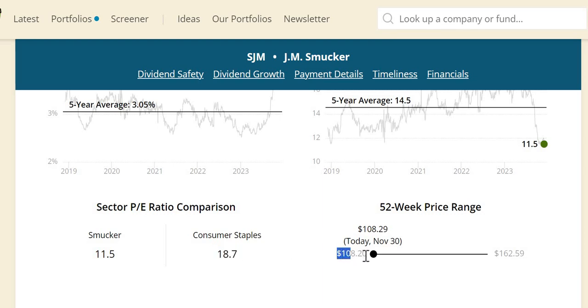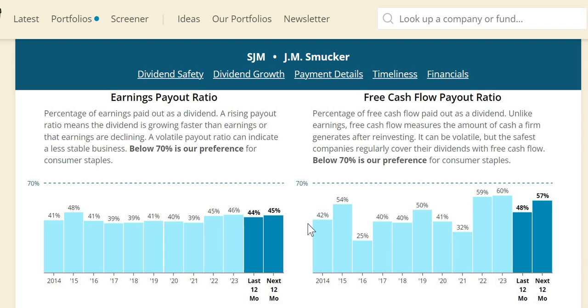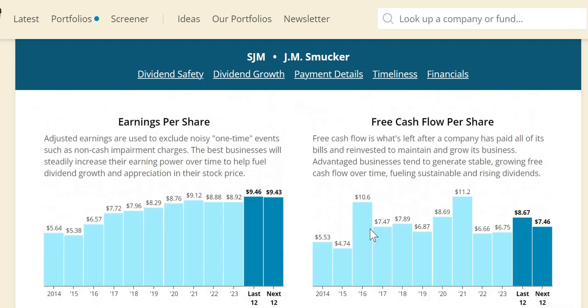Now, yes, it is at the 52-week low, but do bear in mind, 52-week low is not a signal for undervaluation. Likewise, 52-week high isn't a signal for overvaluation. Now, earnings is susceptible to manipulation by management through accounting, so let's focus on free cash flow and below 60%. The reason for this is because it means management can offer those double-digit increases we love to see. It has been, in fact, below 60% consistently over the last 10 years, 22 and 23 coming right there at 60%, with 23 expected to be slightly lower, so we can see why that dividend for now is safe.